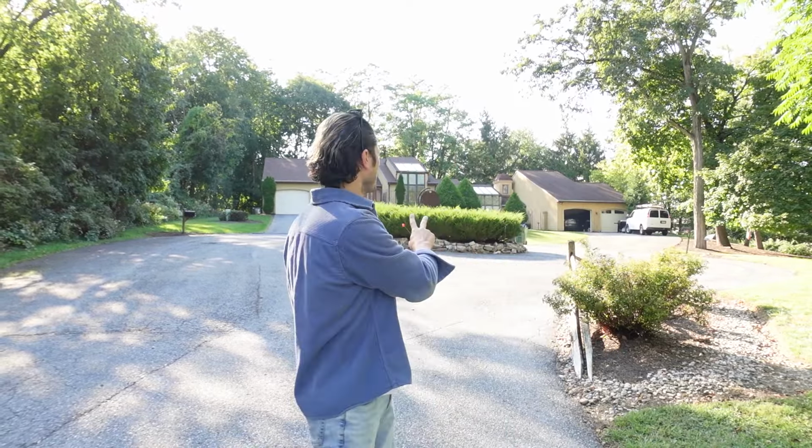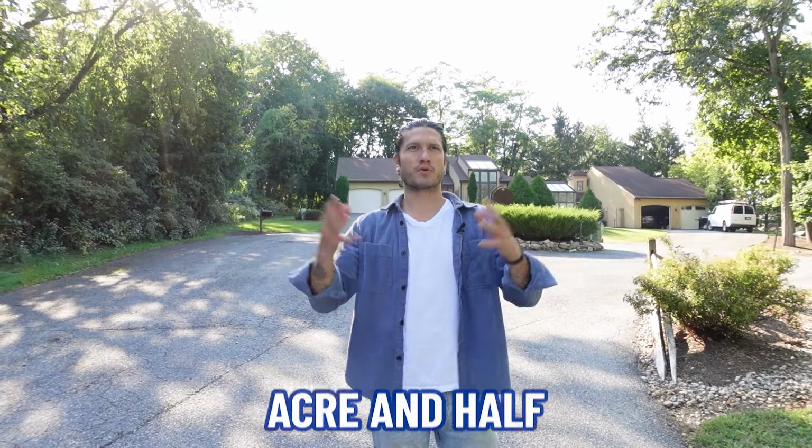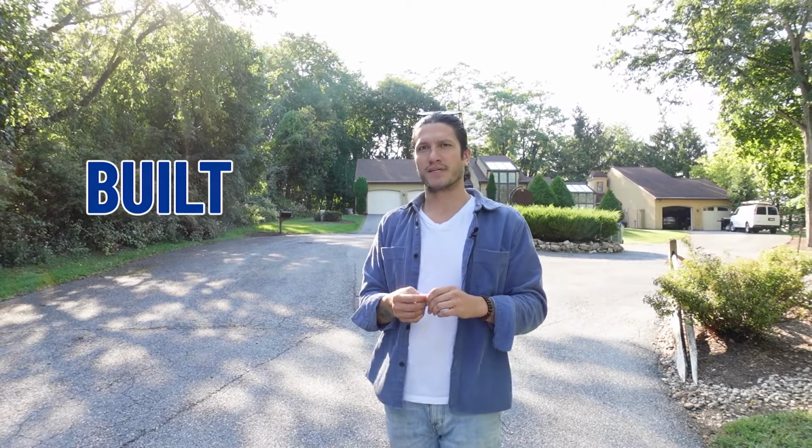These 2 condos share a private drive, and they're set back from the rest of the community back here in Beaufort on about an acre and a half of land. I'm surrounded by beautiful trees, and it's really quiet and serene back here. Beautiful unit for sale, built in the mid-'80s and in nice condition, held up very nicely. Let's take a look inside.